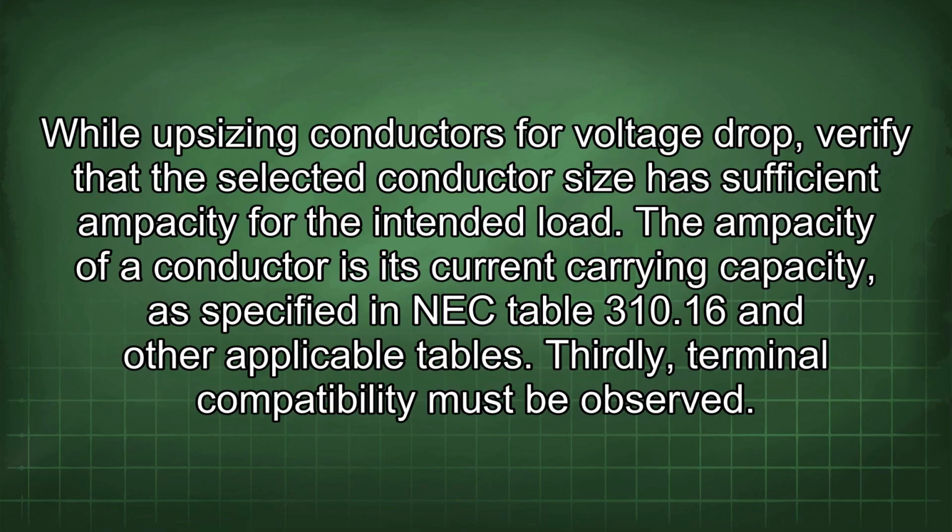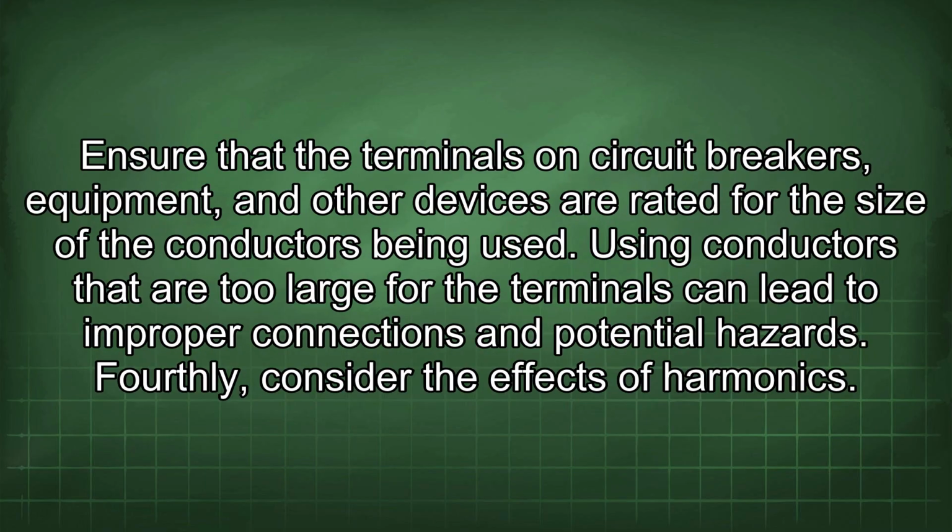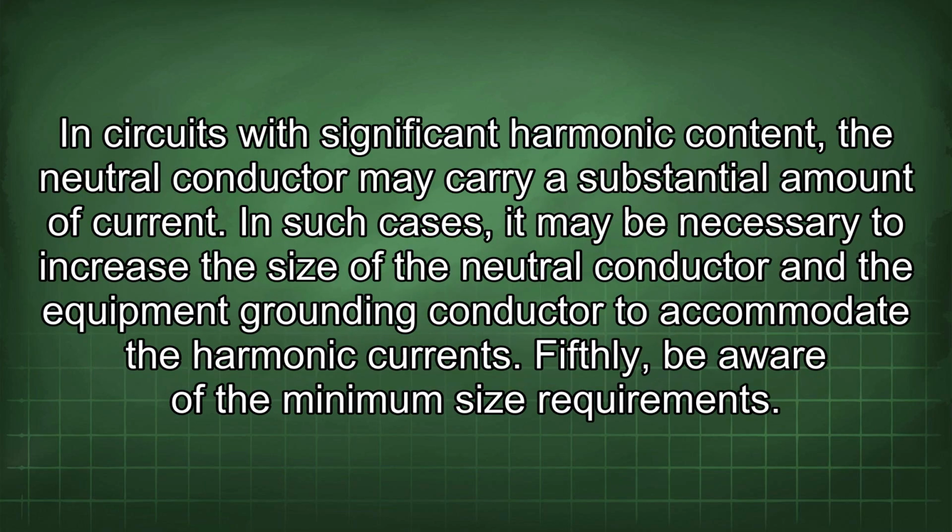Thirdly, terminal compatibility must be observed. Ensure that the terminals on circuit breakers, equipment, and other devices are rated for the size of the conductors being used. Using conductors that are too large for the terminals can lead to improper connections and potential hazards. Fourthly, consider the effects of harmonics. In circuits with significant harmonic content, the neutral conductor may carry a substantial amount of current. In such cases, it may be necessary to increase the size of the neutral conductor and the equipment grounding conductor to accommodate the harmonic current.